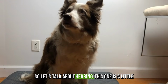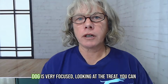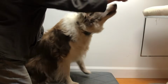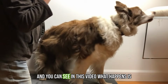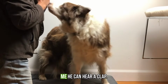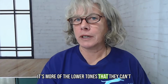So let's talk about hearing. This one is a little bit harder to detect, especially in the early phases. So what you can do is set up some treats so your dog is very focused looking at the treats. You can see Jake is being a little bit naughty here. And you come behind your dog, and what you're going to do is clap your hands. And you can see in this video what happens is Jake's ears go backwards towards me. So it tells me he can hear a clap. With some dogs, the high pitch sound they can hear, it's more of the lower tones that they can't hear.